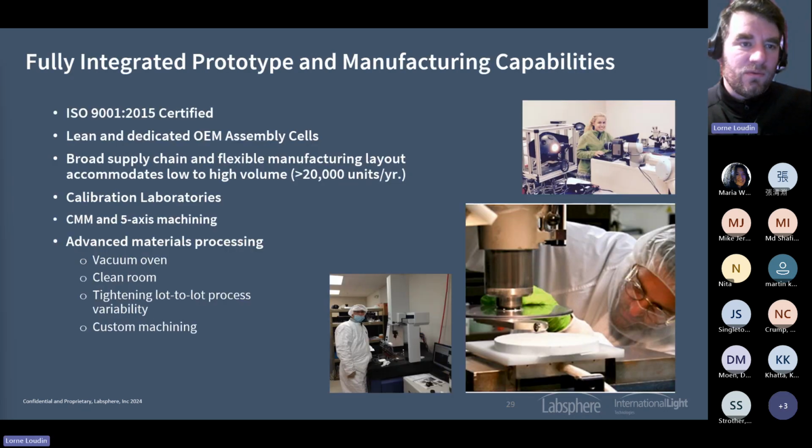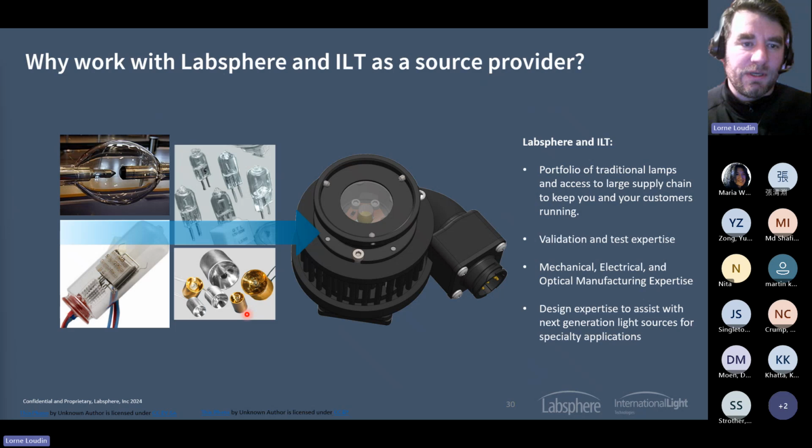Finally, Labsphere and ILT have a fully integrated prototyping and manufacturing facility. We have multiple machine shops and a full suite of electrical, optical, and mechanical engineers on staff. So we can really help bring a customer from just a light source to a complete illumination source assembly that is drop-in ready for an analytical instrument. Again, that's what we're showing here: we can take people from just a light source to a full assembly ready to be dropped directly into an instrument.